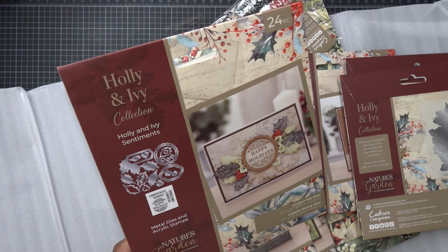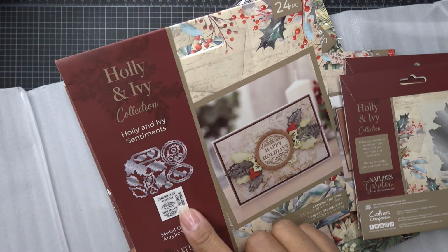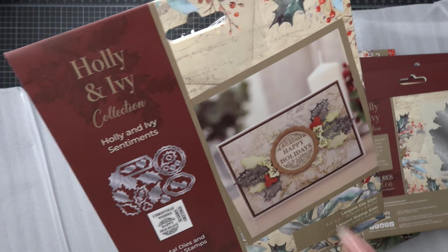Holly and Ivy collection sentiments. That is very cute. So it has a stamp. These are acrylic stamps. Yeah, it says it right there. Metal dies and acrylic stamps. Christmas wishes, happy holidays, and season's greetings. And then it has all these cute things.